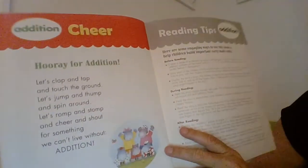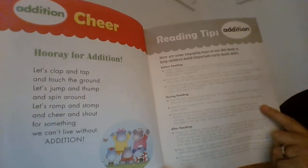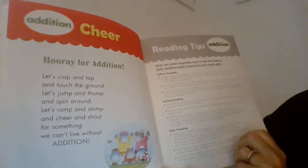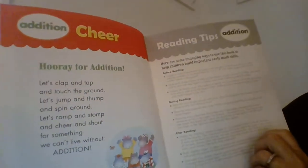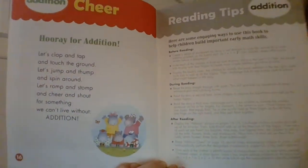Let's do our clap. Let's clap and tap and touch the ground. Let's jump and thump and spin around. Let's rump and stomp and cheer and shout for something we can't live without. Addition. Friends, you guys did such a good job.